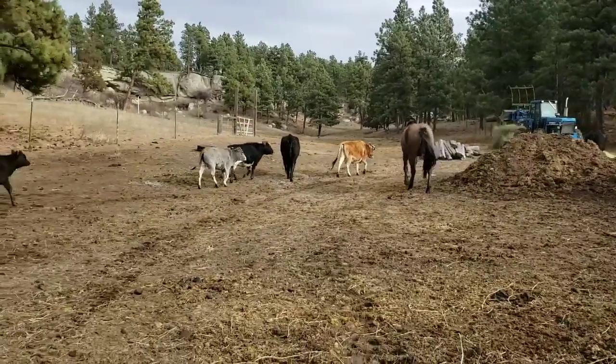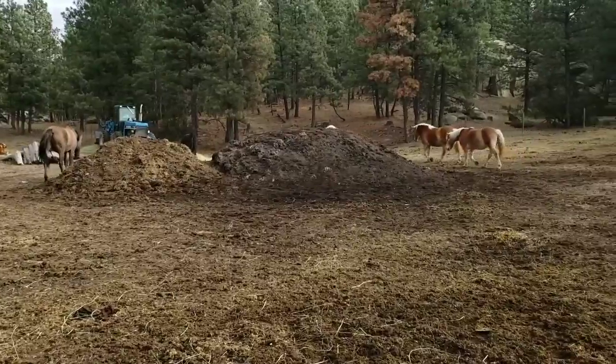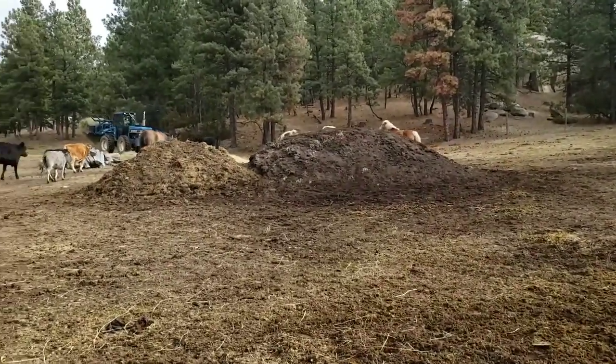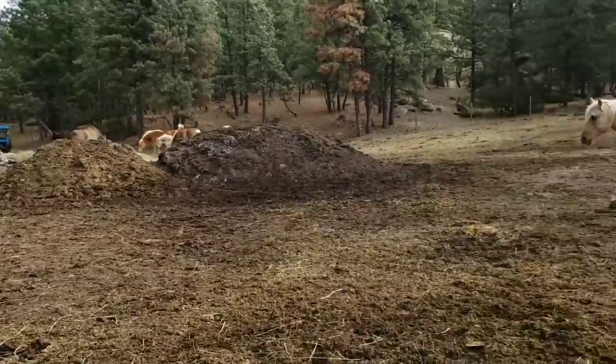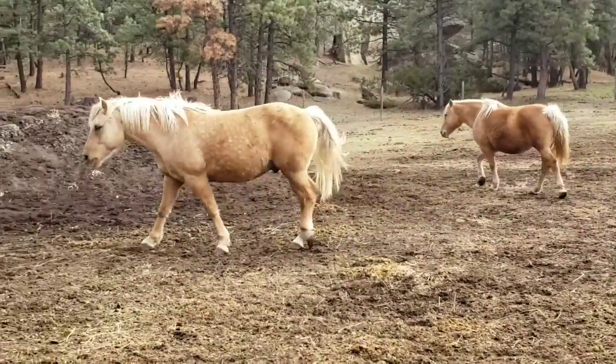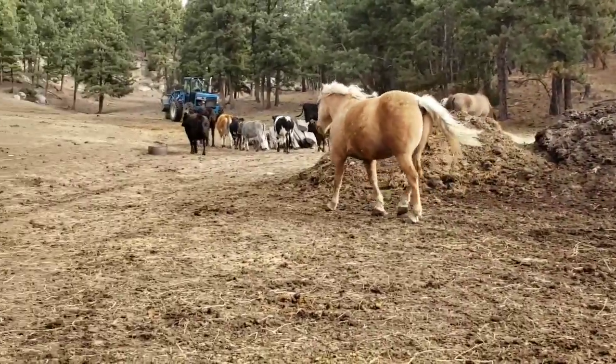These are just some oddball cattle here, and our horses. We should have 3 more foals next year, we're hoping. Here is our team, Halflinger Cross. Everybody's got their winter coats on.